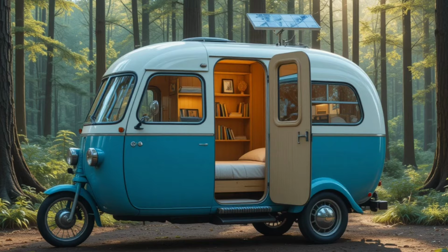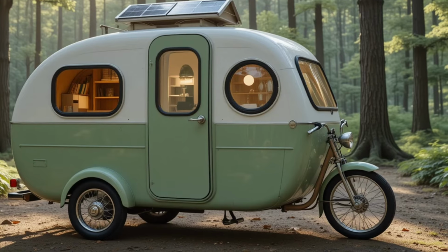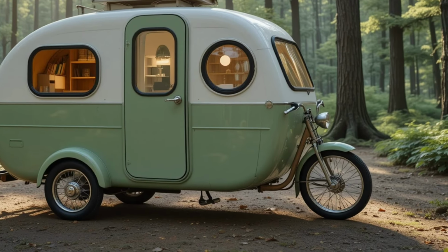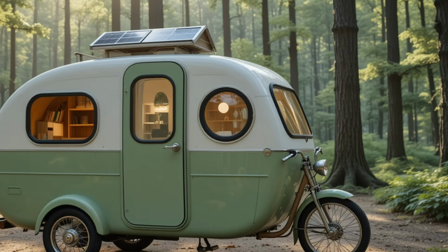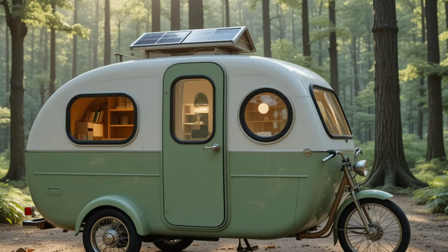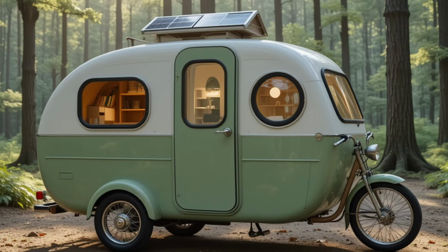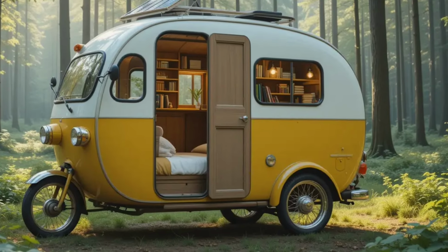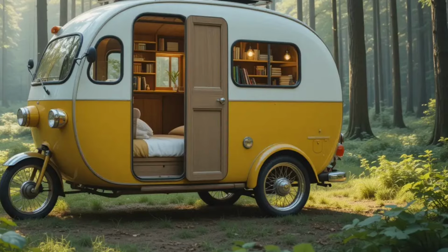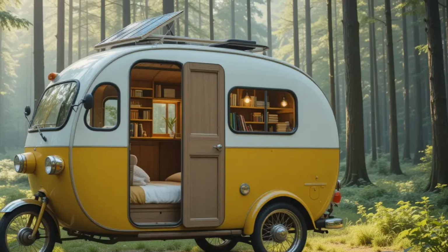So whether you're someone escaping the 9-to-5 grind, a digital nomad seeking soul over speed, or just someone who wants a taste of retro adventure without selling your soul to the gas pump, this is it. This is the future wrapped in the look of the past. The 2026 Vintage Camper Tricycle RV is calling. And if you're still watching, that means you hear it too. So, what are you waiting for? Forget the hotel rooms, forget the boring routine. Unplug. Unlock. And roll out your new life, one pedal at a time.